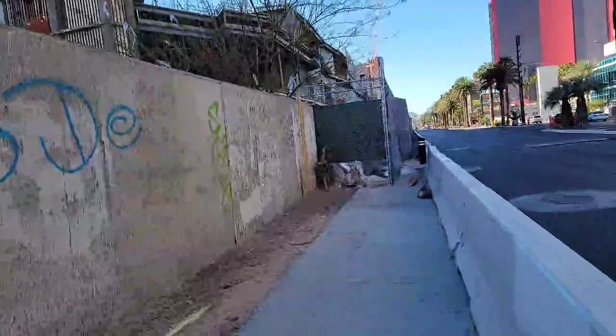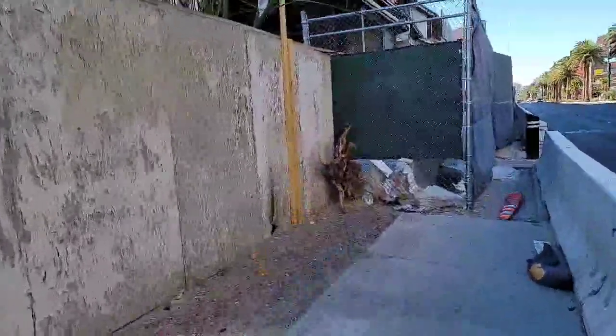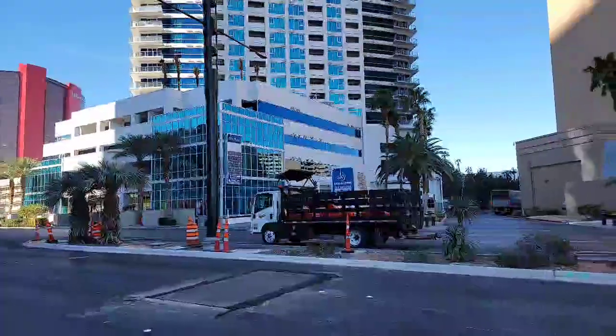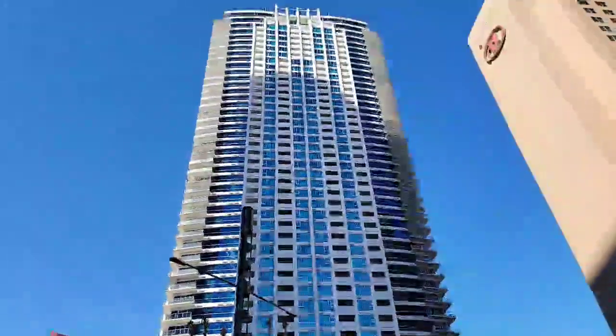Let me see if I can get around this. Wow, this is going to be rough, guys. I might have to walk to the middle just to get around this part of it. Oh, it's called Sky Las Vegas, the condos.